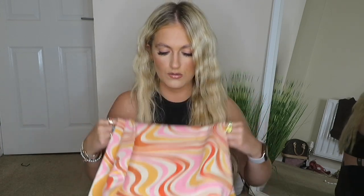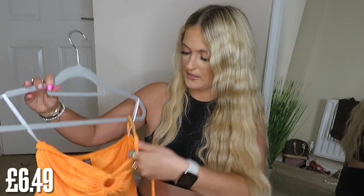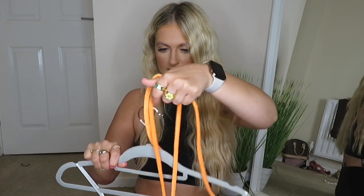I got a size medium, which is a size 10, and I probably could have gone up a size. They are a wee bit tight, but not uncomfortably tight. Another thing I would say is they're very, very long. Really long, where even with heels they were a wee bit too long for me. So I matched it with this wee top here. Now, it'll be quite hard to show again. So it ties up like this.